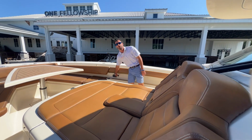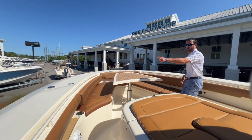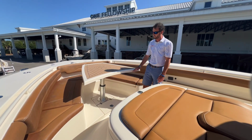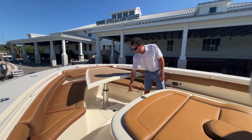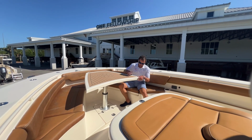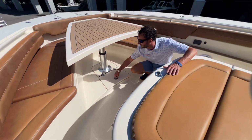On the starboard, we have our Fusion stereo head remote, as well as USB charging ports. And on the port side, we have our table control, as well as USB charging ports. So this is the high-low bow table that's electrically actuated. It goes down to a filler option, which you saw that cushion down in the console, and then all the way to the floor to get out of the way. But while it's up, it's a great seating area while we're underway or just chilling and relaxing. We also have designated storage underneath there that we can access when that table is up.